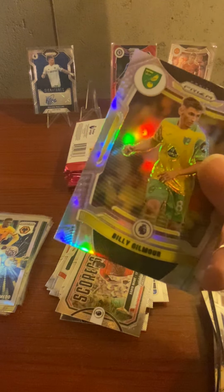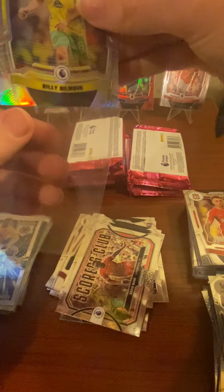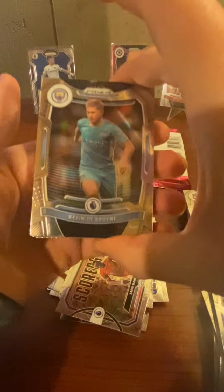All right. Come on, big hits. Come on, gold. Come on, black. Come on, give me that 1-of-1. I've only seen one 1-of-1. I think I've seen one of them get pulled. I think it was a Watford player, too. It was like, ugh. Let's see what we got.